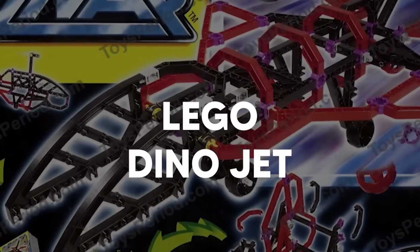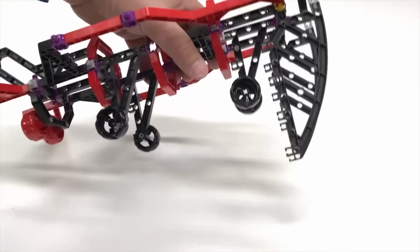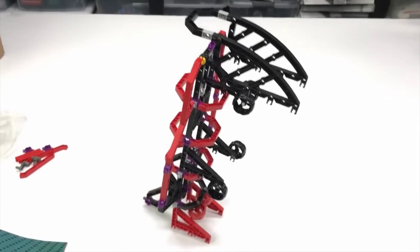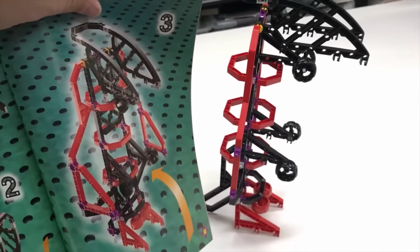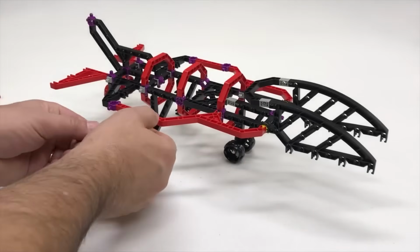Now let's talk about an epic set, Dino Jet. Now venture back to 1998, once again, a time when the Znap theme took its bow onto the LEGO stage. But there's a catch. This theme bore a striking resemblance to Connect's building sets, igniting a spark of controversy. Despite the critique, Znap introduced a collection of intriguing pieces ideal for crafting an array of vehicles, buildings, and bridges as well.